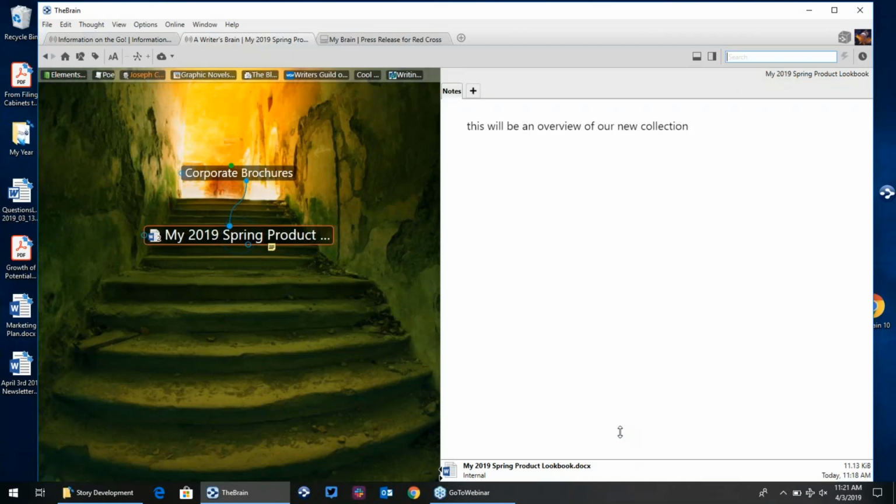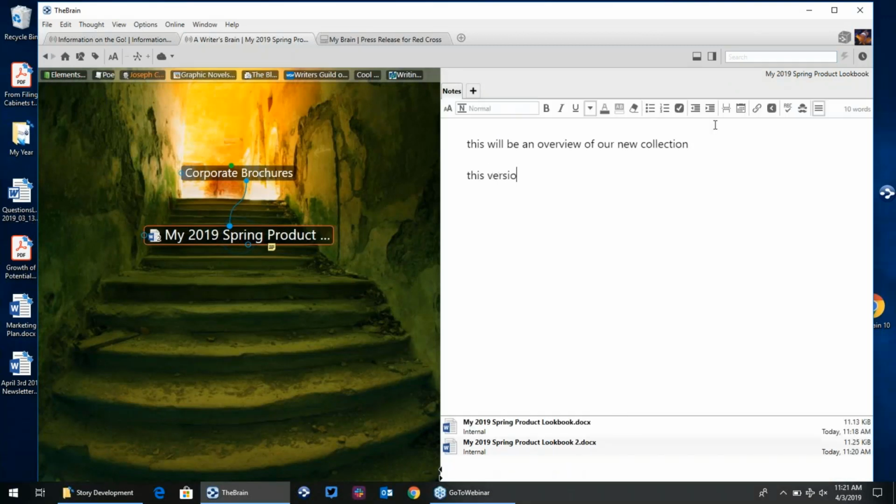So I can say, if I want to take notes on this version, I'll say something like version 1 is reviewed by legal team. Legal team, version 2, new ideas, but not approved. Now, this is great for me to remember what these different versions are, but if I'm sharing my brain as a team brain, this is even better because I'm annotating and letting people know, hey, what's going on with these different documents. So I'm creating essentially metadata.